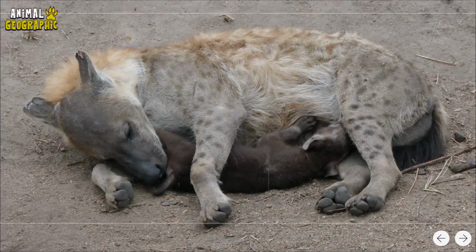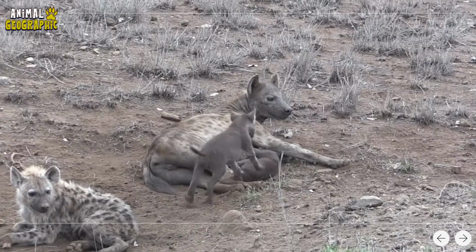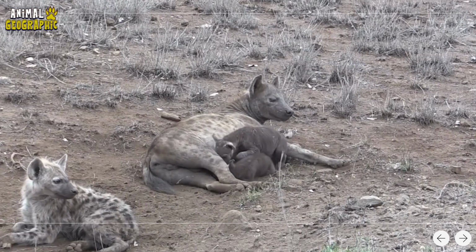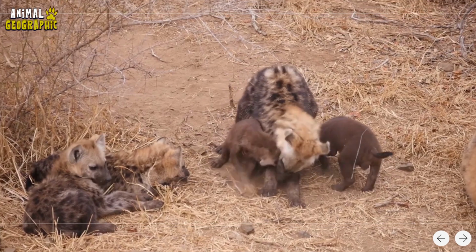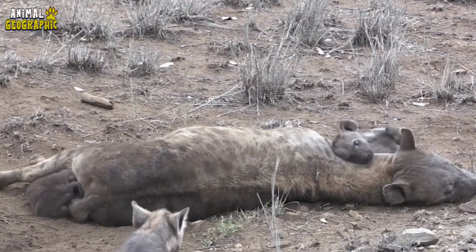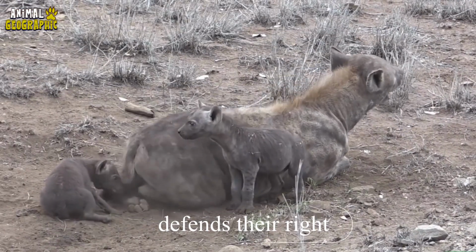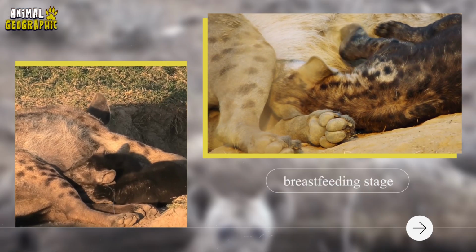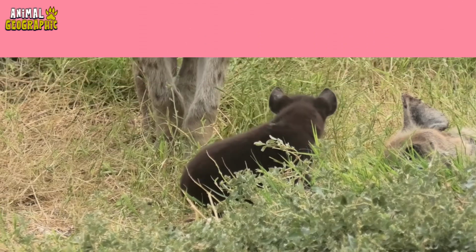And when the cubs set foot for the first time in the den, the older young hyenas jump to push them away from the mother, as they do not welcome newborn cubs. So they push them out of the den and take their steps trying to get close to the mother. The older defends his right to his mother, so the breastfeeding stage begins after he has removed another cub from his way and it died of starvation.